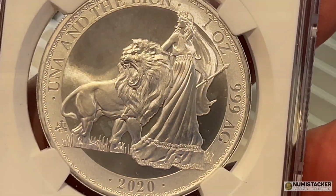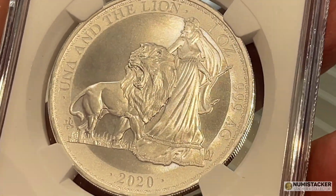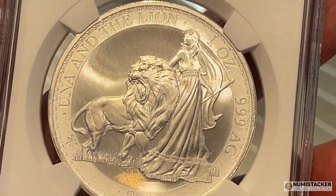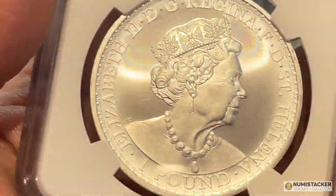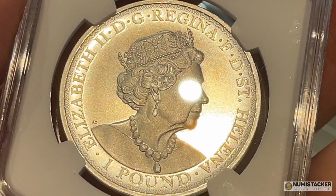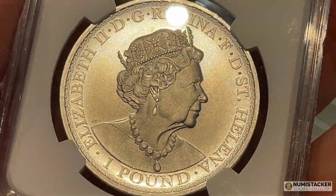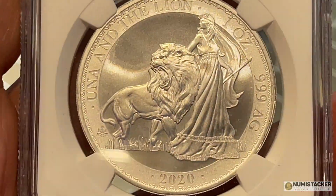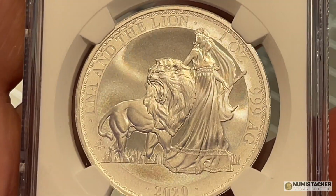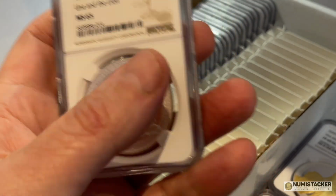Una and the Lion, 2020 design. I think that's a nicer design than the 2021 myself. I think it's more kind of classical. Not incredibly fond of Her Majesty's portrait on the back. I don't think it looks very much like her. I prefer the Jody Clark portrait, which I think is excellent. But you can't have everything, and you don't really look at the Majesty's side very often anyway.